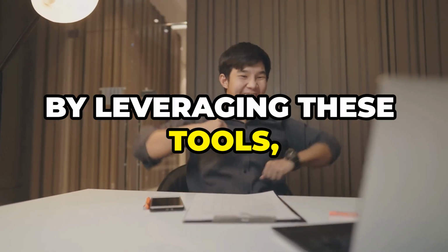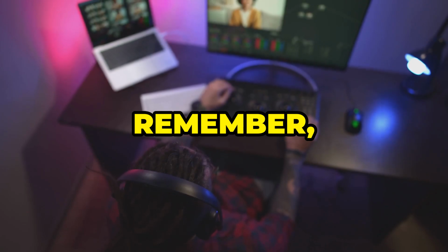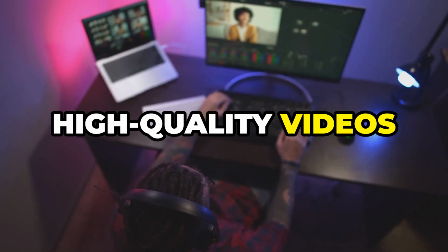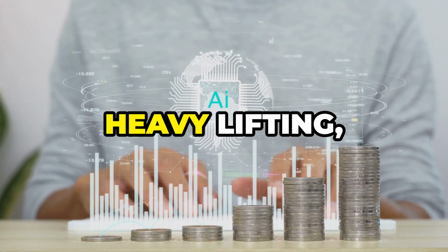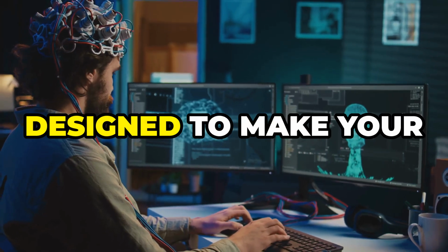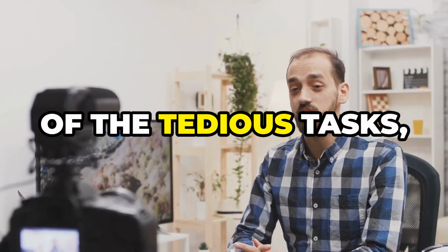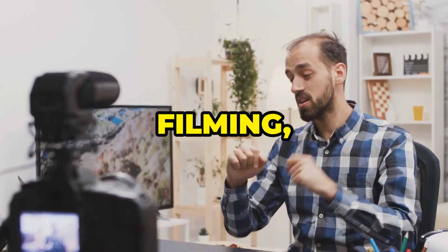By leveraging these tools, you can focus on what you do best, creating amazing content. Remember, the key is consistency and quality. Regularly uploading high-quality videos will keep your audience engaged and coming back for more. Let AI handle the heavy lifting, so you can focus on creating content you love. These tools are designed to make your life easier and your content better. With AI taking care of the tedious tasks, you can spend more time doing what you enjoy, creating, filming, and engaging with your audience.